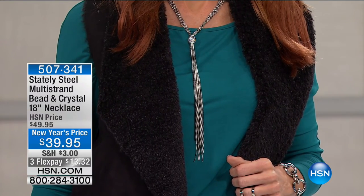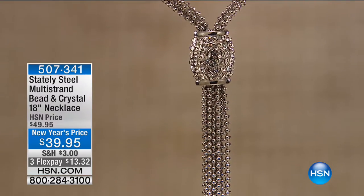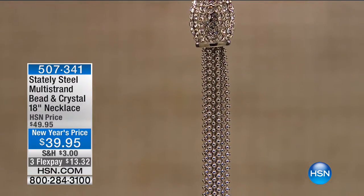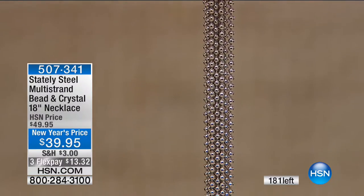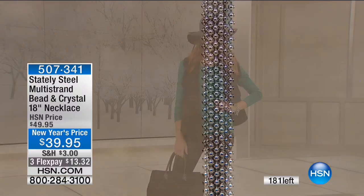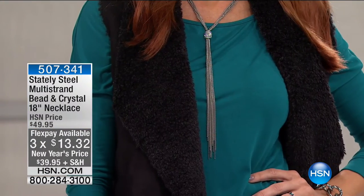Okay, this is the necklace that Alice and Sonia are wearing magnificently, and you can too. 18 inches of just this waterfall of white glow, and 3 monthly payments, so you can try it on instantaneously, more flattering than whatever it is you have on.